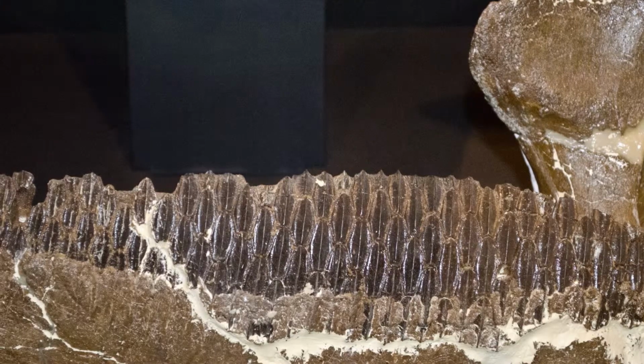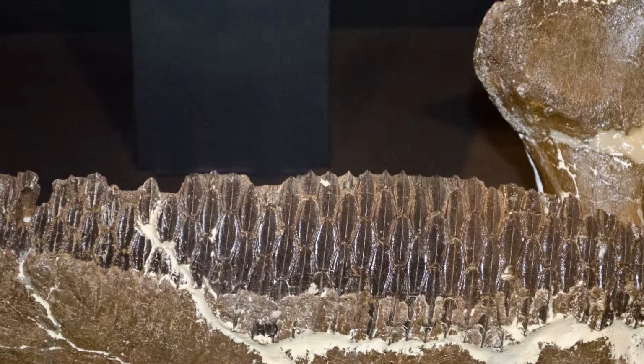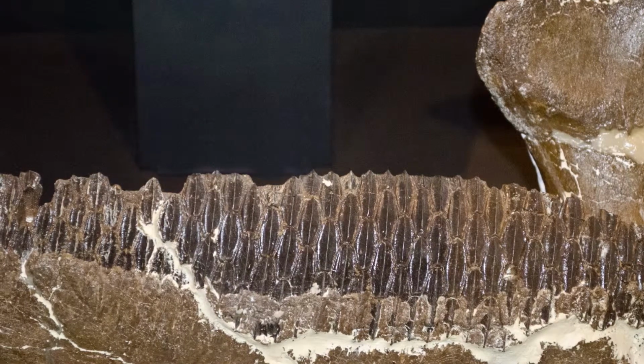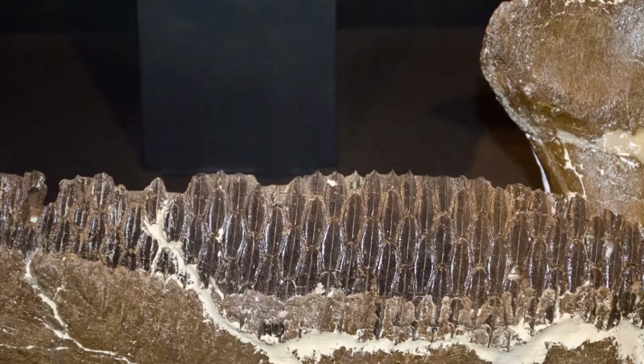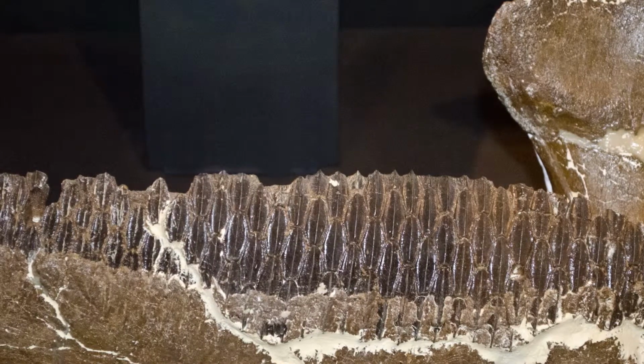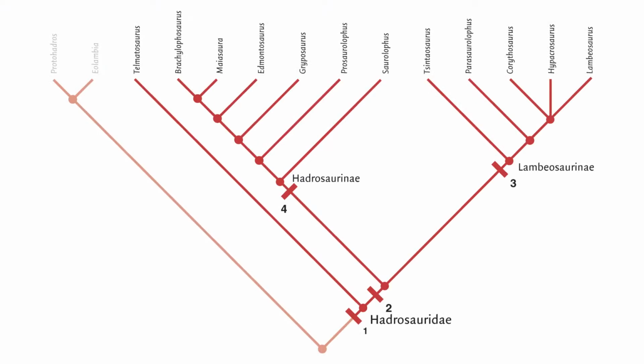All of these teeth were tightly spaced and ground flat by frequent chewing to form a long and broad pair of pavements or dental batteries that skidded laterally across one another with each opening and closing motion of the jaws as these hadrosaurs chewed. Hadrosaurs themselves diverged into two clades, the crested lambeosaurines and the uncrested hadrosaurines.